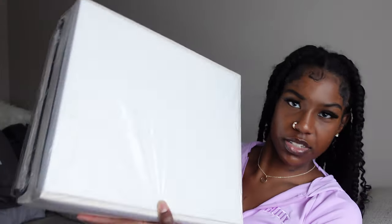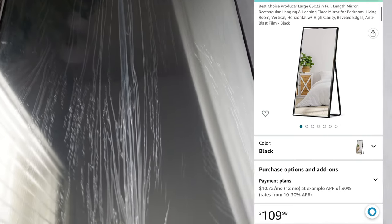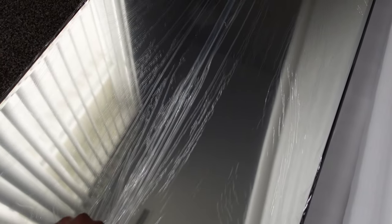Oh, I guess it's the right thing. I just want to make sure. And this thing right here, as you can see, well, you can't see, but this is actually a mirror. It's a really nice mirror. I got it from Amazon. That's not cracked, y'all. That's just the plastic on top of it. It's not cracked. I made sure.